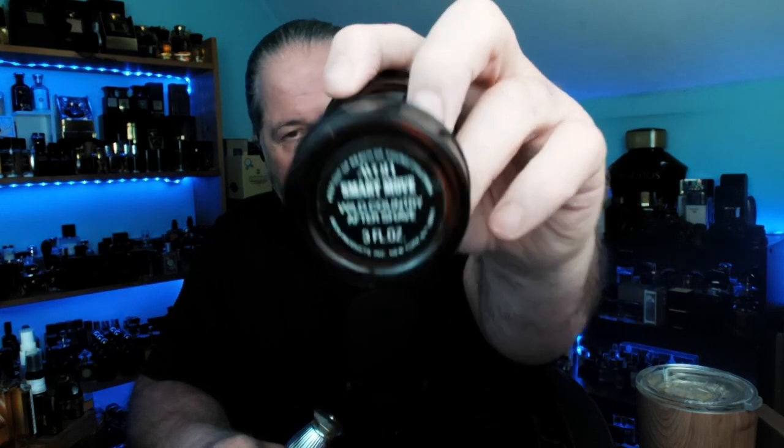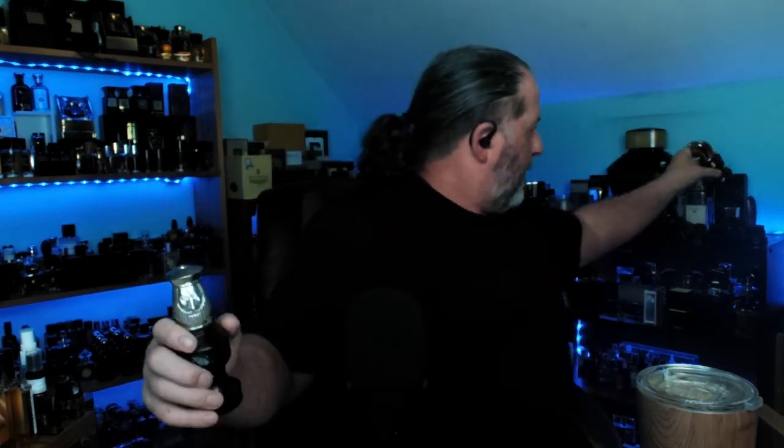But I've got the Knight, which, you know, I don't know if anybody cares about this stuff, but I think it's kind of cool from a collector standpoint. And this one is, what's the fragrance that's supposed to be in here? Smart Move. Smart Move aftershave. I'd never heard of that, but yeah, it's a cool little collector's piece.